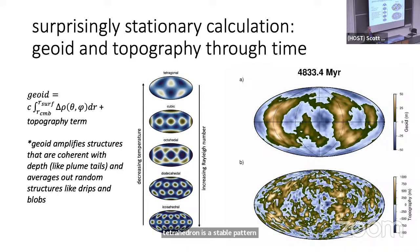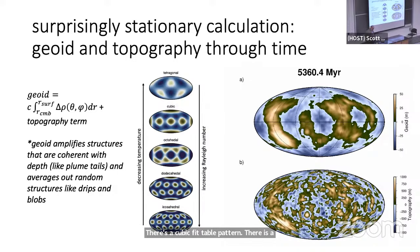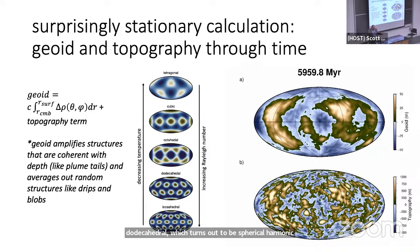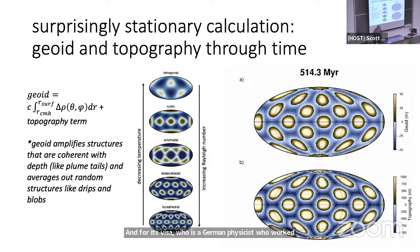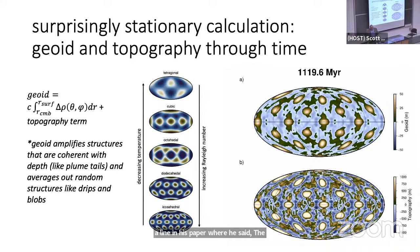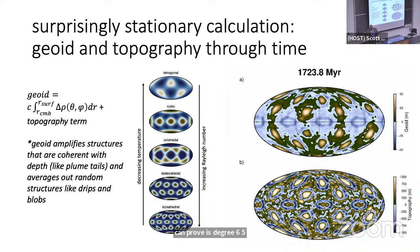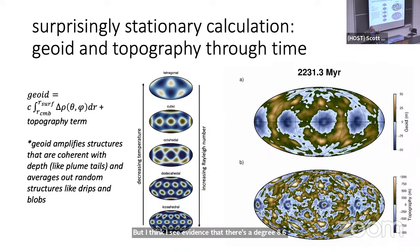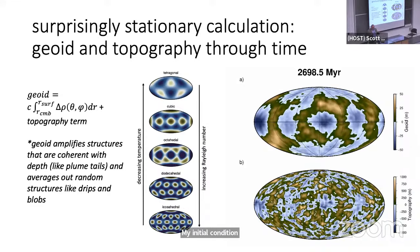There's a cubic stable pattern. There is a dodecahedral, which turns out to be spherical harmonic degree 6, order 5. And Fritz Busse, who is a German physicist who worked on these things as well, published a paper, and there's a line in his paper where he said, the highest order I can prove is degree 6, 5. But I think I see evidence that there's a degree 8, 6 stable pattern in there. And by dumb luck, my initial condition happened to basically hit that stable pattern.